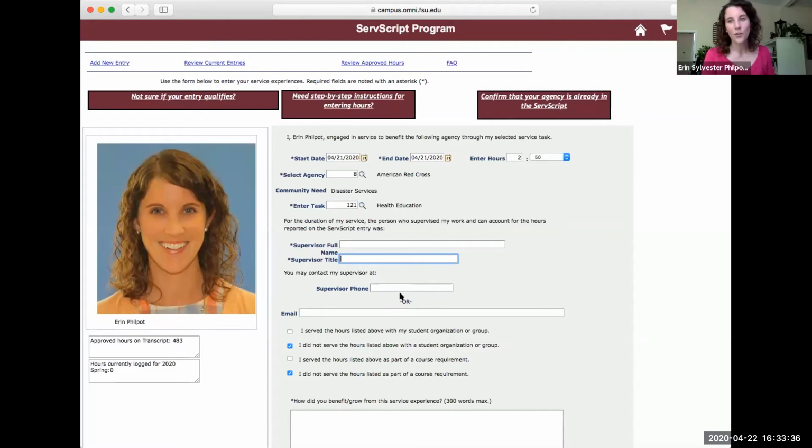And the reason we ask for you to list this is because when we go and check service hours at the end of every semester to make sure that things are accurate and authenticated, sometimes we will randomly select groups of students to audit. And we will contact these agency supervisors just to make sure that we're doing our due diligence to check the information that you're entering. So we would contact whoever you list here. We'd say, hey, do you know this student named Erin? It says that she did almost 3 hours on April the 21st, 2020. And they would hopefully say, yes, we love working with Erin. She's a great volunteer.